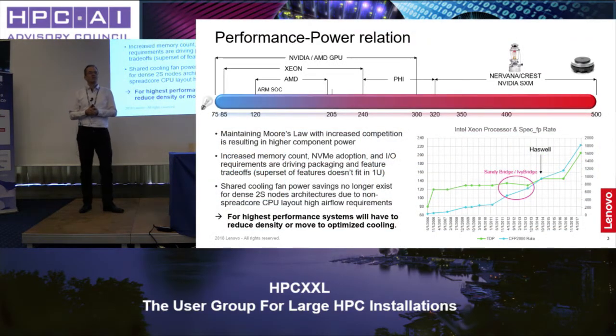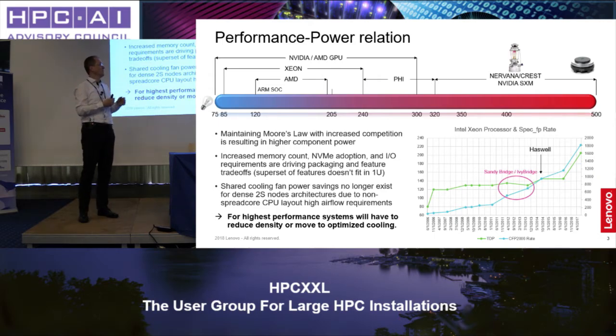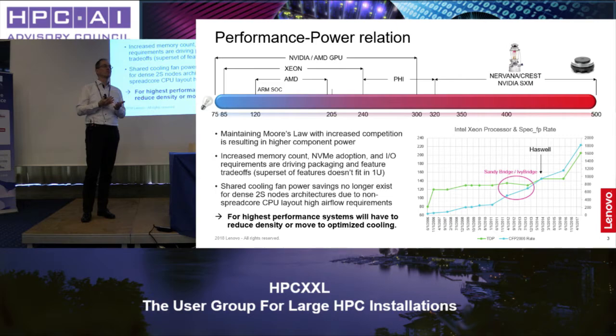So this is here about the power-performance relation. What we saw back in previous years is that we get more and more performance over time, and the power consumption of the CPU was not really constant, but it was at an average level of maybe 120, 130 watts or so. But since the Haswell generation, and also with the new Skylake generation, if you want to really get more performance, we have to also increase the power. So the power budget for the highest CPUs has gone up to 205 watts, which is a lot. So there's a direct relation between performance and power.